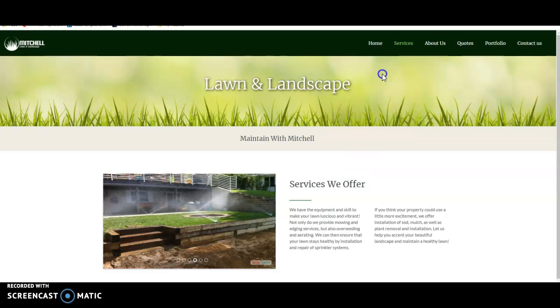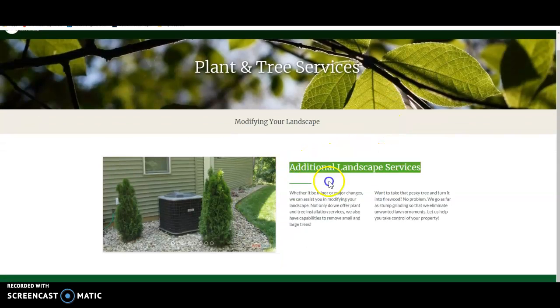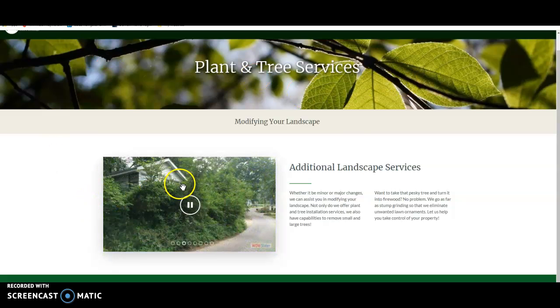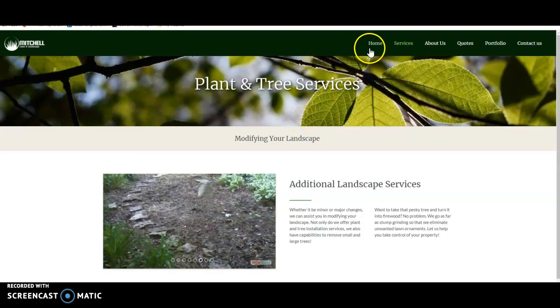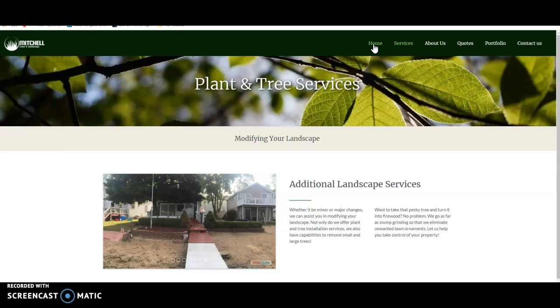This is on your services for lawn and landscape. 1,500 words minimum. Let's go to plant and tree, okay? Again, maybe 100 words. So the thing to keep in mind is, like I said, 1,500 words minimum. Also, how your photos are saved matters. Google and all these search engines read from the back end how your photos are saved. So other than looking good, you want them to also be bringing you value by being picked up by these search engines and shown to customers. So 1,500 words minimum on any of these pages you're trying to rank.